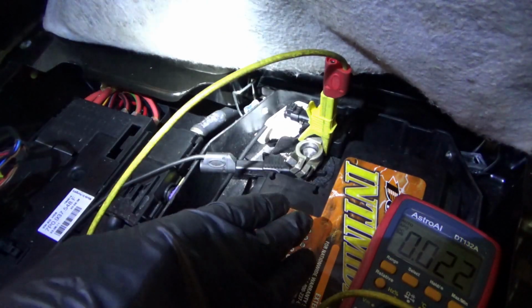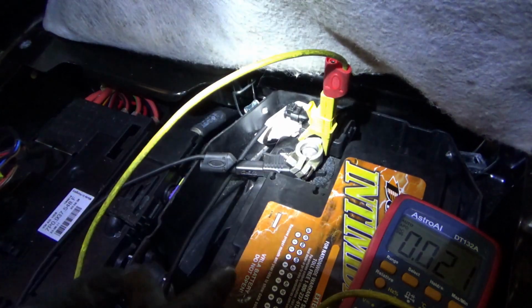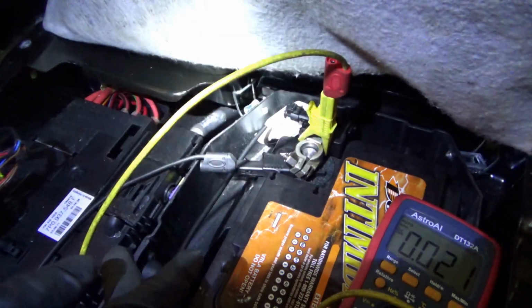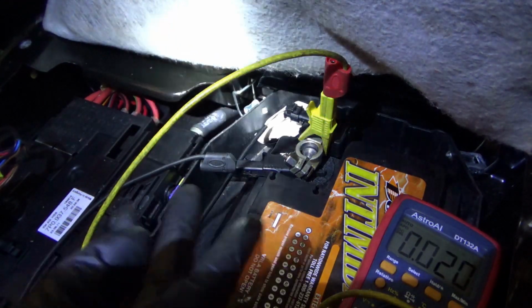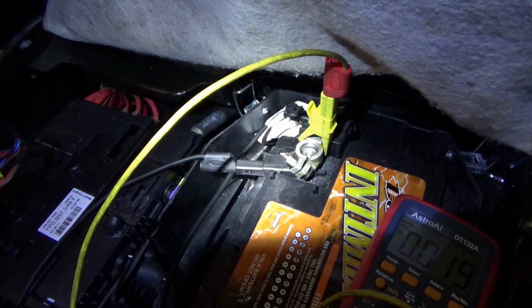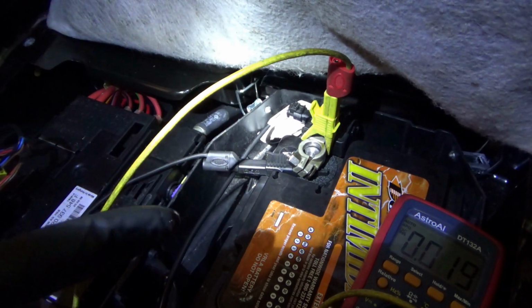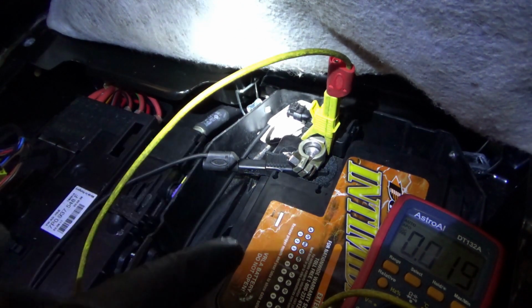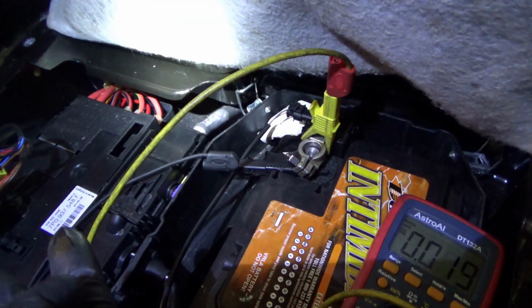Let me set that up long term, and then, well, we can log it overnight, see what happens with the maintainer on there, but the maintainer needs to be here on the battery posts, not under the hood, because then that will obviously interfere with our readings.